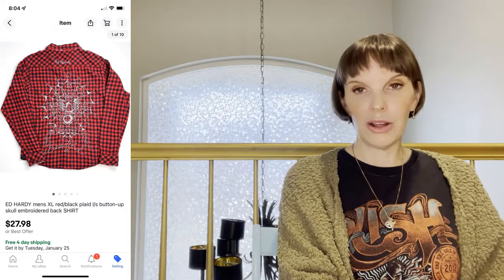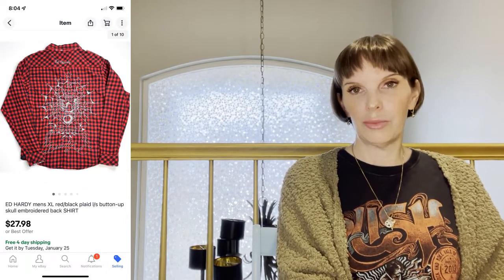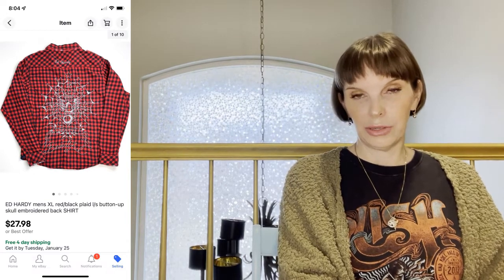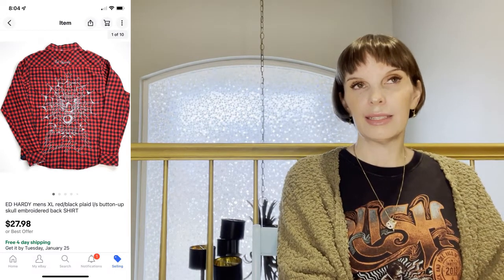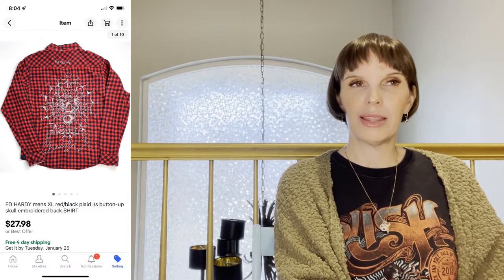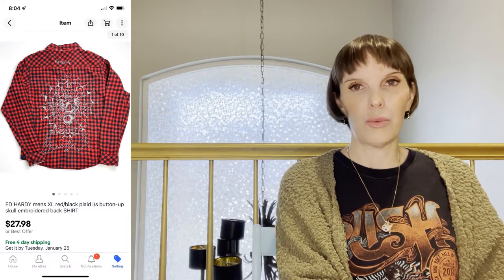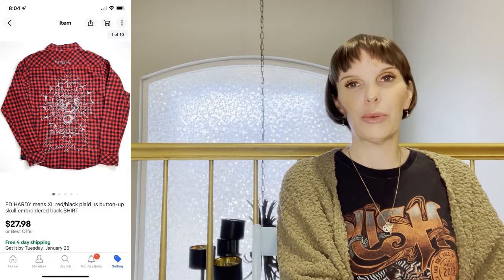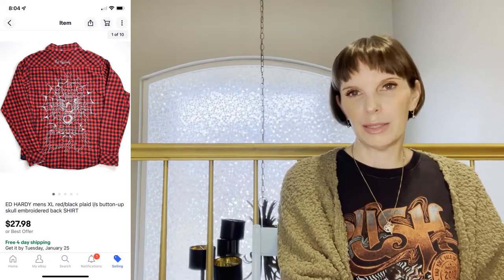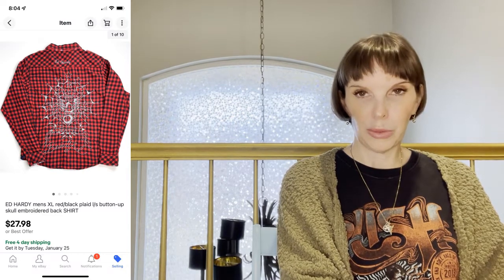Next up was an Ed Hardy men's shirt with the heavy embroidery on the back. We sold that very quickly for $27.98. I think normally those shirts will fetch more, but this one had a lot of wash wear and some pilling, and even though we cleaned it up with our fabric shaver, it still had some wash wear, so we lowered the price a little bit.